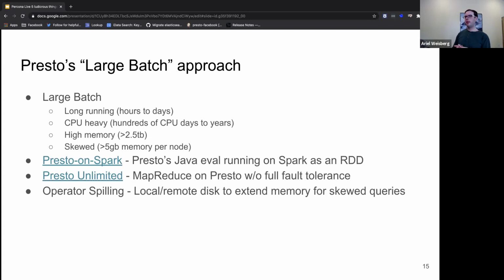Presto Unlimited brings MapReduce style shuffle, which is the exchange of data between stages of query execution, to Presto, which allows you to partition the data over more buckets than you have nodes. This eases memory requirements, but doesn't help with skewed memory usage. That is what operator spilling is for. And it also doesn't introduce the full fault tolerance that we get from Spark.